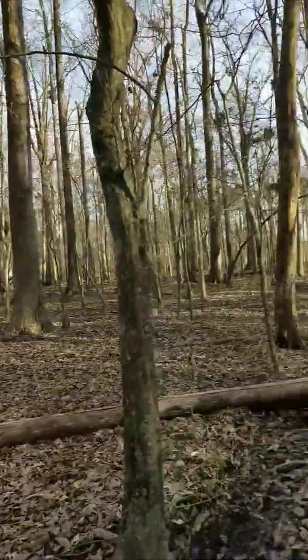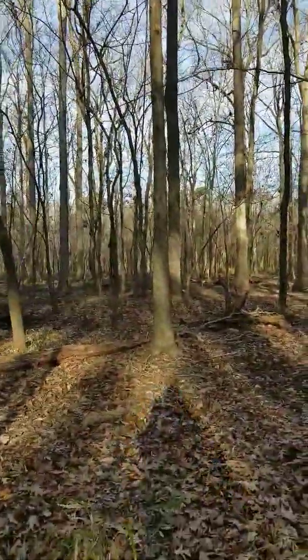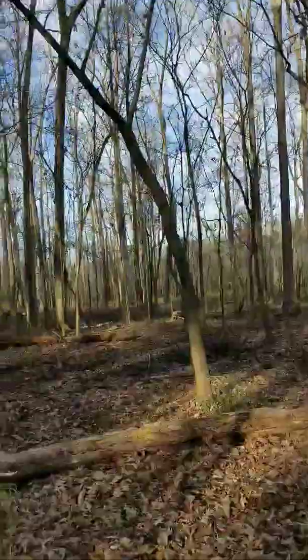This is family land. My wife's family owns all this property. And it's a pretty interesting place to live. I love it.